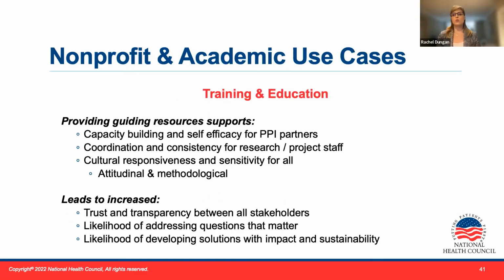Second, the toolbox resources can support training and education by helping to build capacity and self-efficacy for non-traditional research partners, and also by increasing trust via the provision of better informed care. But the resources can also provide support to clinical, academic, research, and project staff, offering guides for navigating these tough patient experience conversations and for conducting coordinated and consistent activities while dealing with fairly dynamic content.